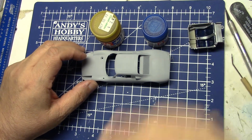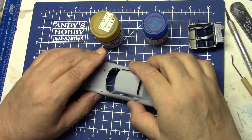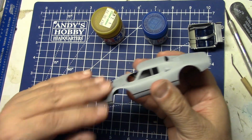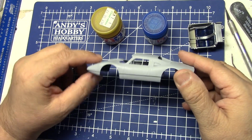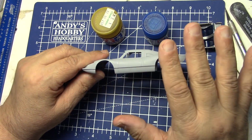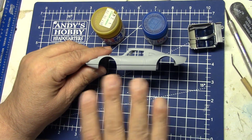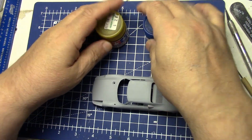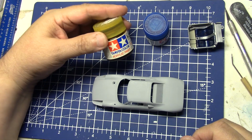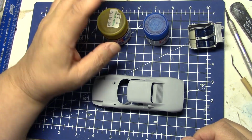Whether we do the fade, I'm not sure. I don't know if it will look good. I don't want any green in there. So we may not do that. Maybe we'll play with fades in another project. I want to do a fade video for you guys. But I think right now we're going to stick to making it a little more basic and it be a candy job. That is the whole point. I wanted to show you guys how to do candy paint jobs with this Tamiya acrylic.